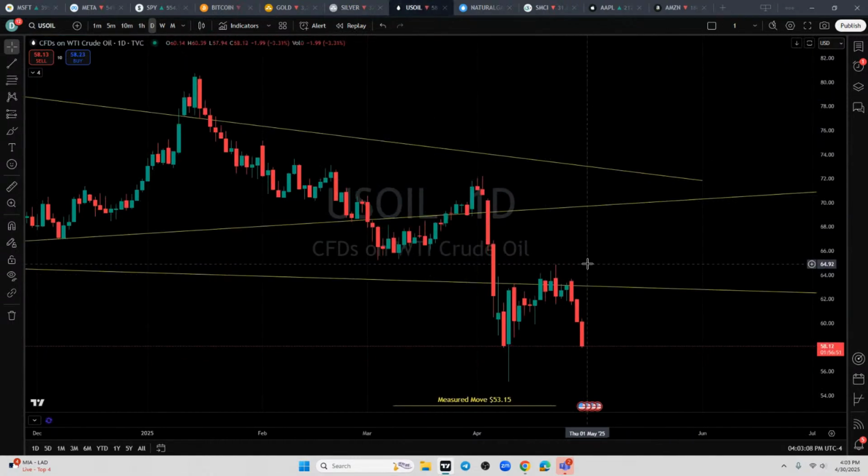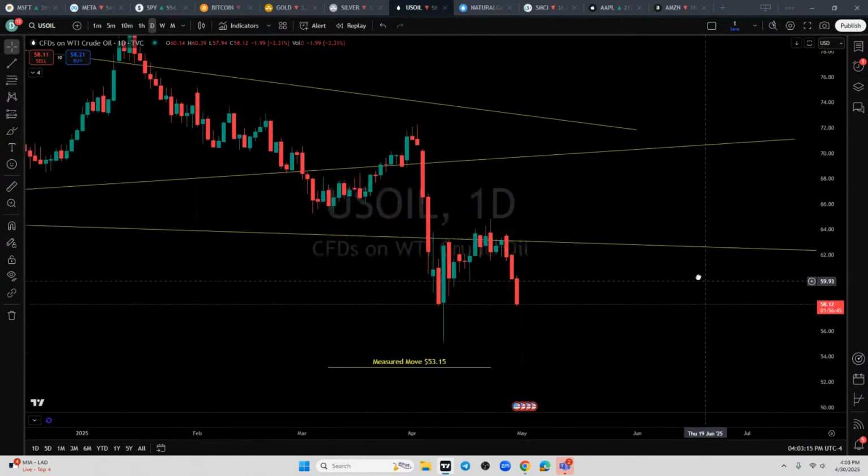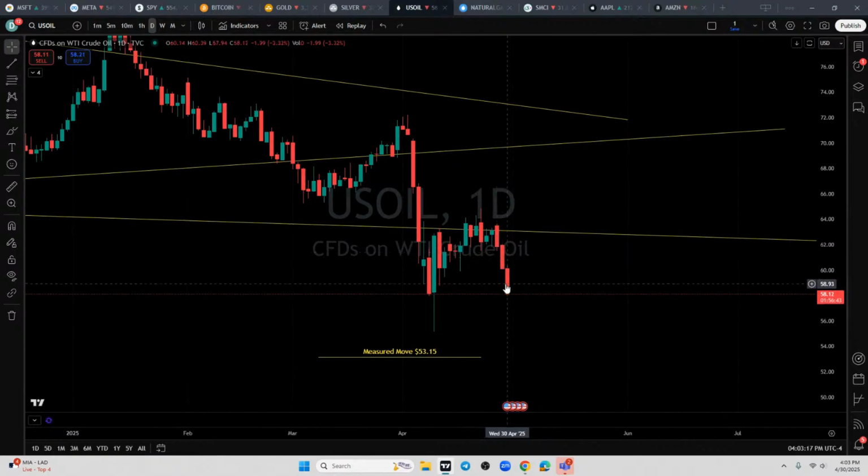Into U.S. oil. Now, oil has now been rejected here from this trend line and has come down 3 consecutive days. Whenever price action moves in one general direction significantly in 3 days, this usually also tires out with movement.